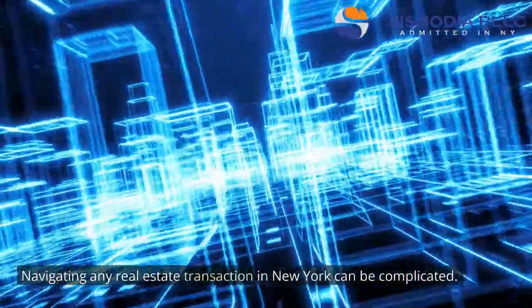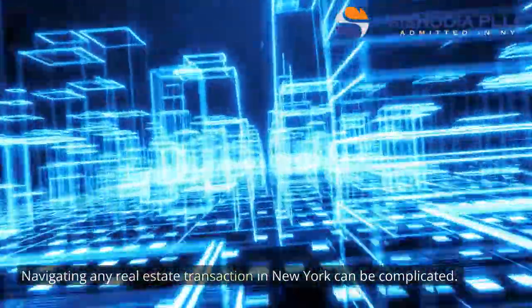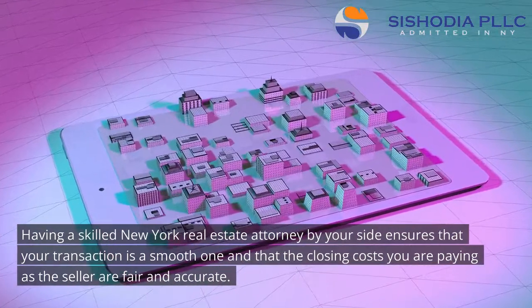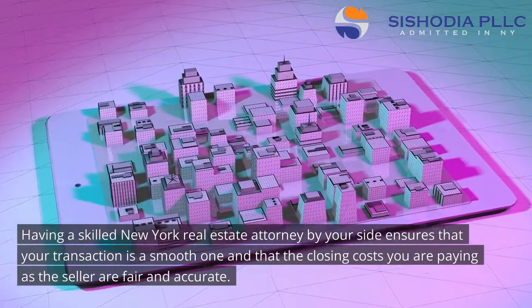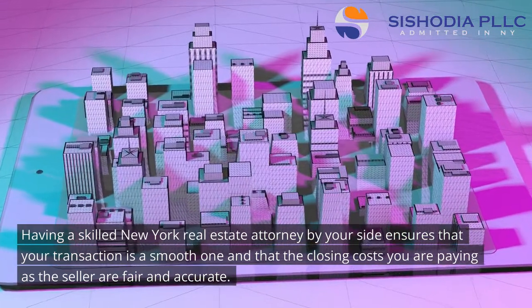Navigating any real estate transaction in New York can be complicated. Having a skilled New York real estate attorney by your side ensures that your transaction is a smooth one and that the closing costs you are paying as the seller are fair and accurate.